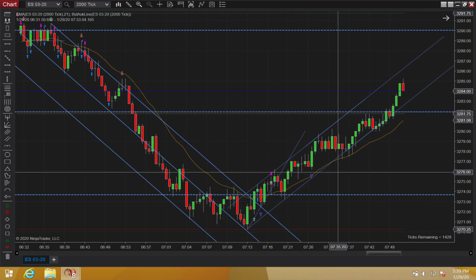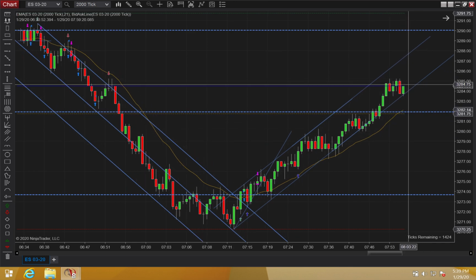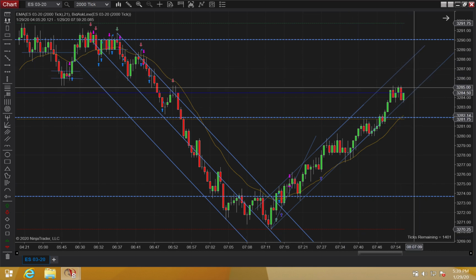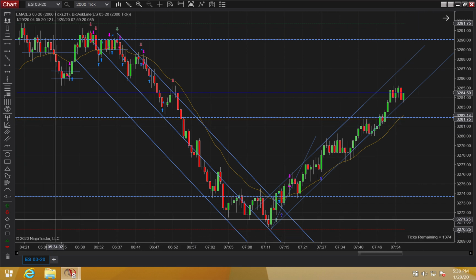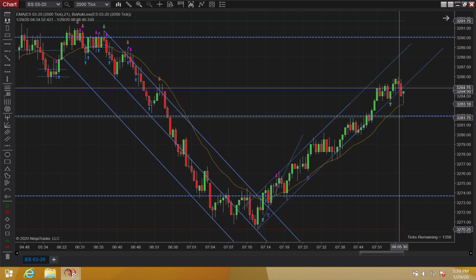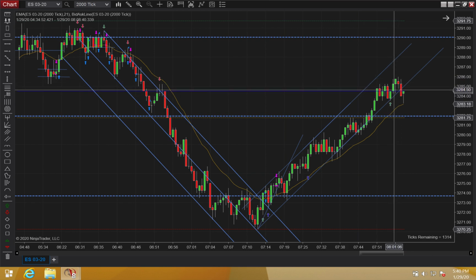So yeah, now we're in that upper side, so I'm really just sitting on my hands waiting to see what happens. Here's a second entry long right there off the trend line. I don't like going long on this side of the range, but this looks like a good setup. I'll say it's aggressive, but I probably wouldn't take that trade. And see, it doesn't go far. Probably not even enough to scalp. 50. Yeah, you get just enough to scalp.